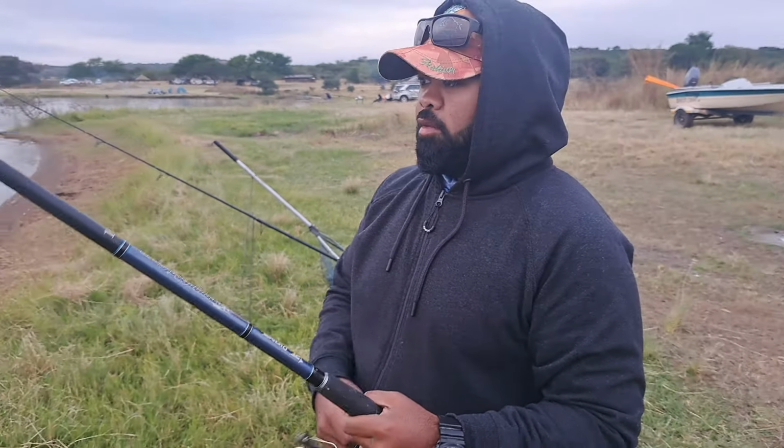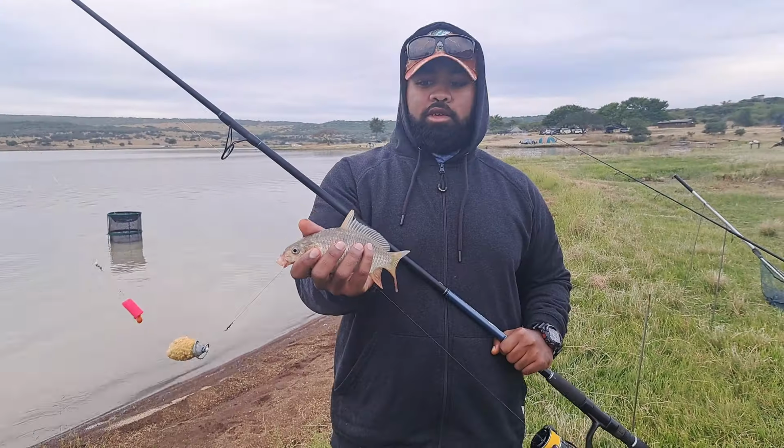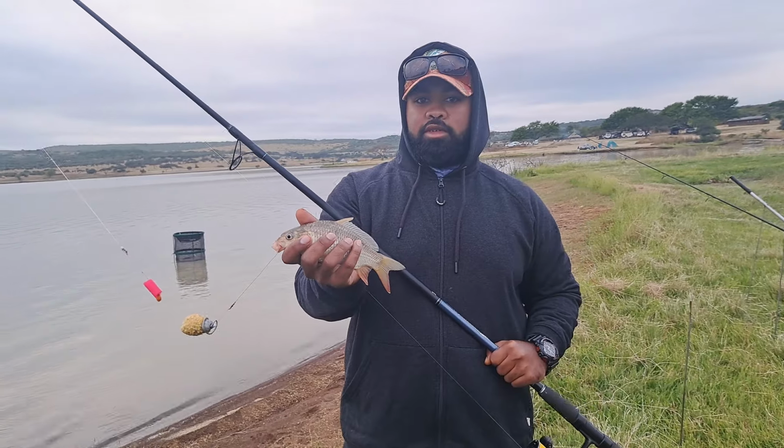Hey guys, so I think I'm gonna get into a tempo now. This is my third fish for this morning. Oh yeah, it feels like another carp. Small one.